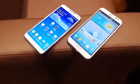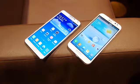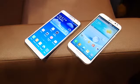Here we might have what is the Note 3's closest competitor. It's Joshua Vergara from Android Authority. What's going on, everybody? And this is a quick look at the Samsung Galaxy Note 3 and the LG Optimus G Pro.